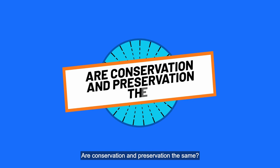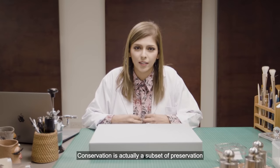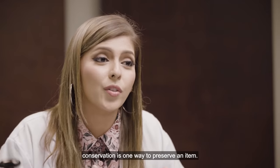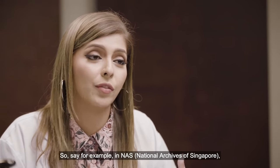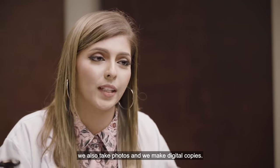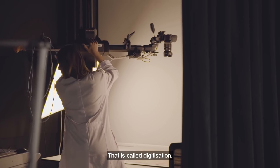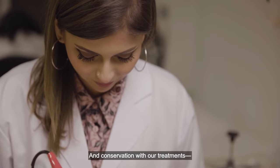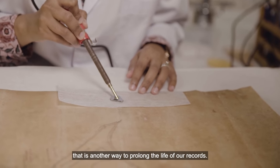Are conservation and preservation the same? Conservation is actually a subset of preservation. So if you see preservation as a large umbrella, conservation is one way to preserve an item. So say, for example, in NAS, we also take photos and we make digital copies. That is called digitization. That is one way to preserve. And conservation with our treatments, that is another way to prolong the life of our records.